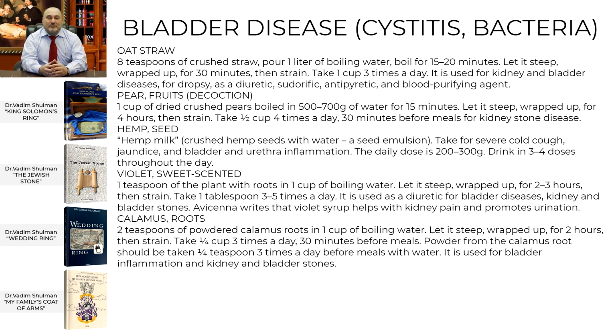Hemp seed. Hemp milk, crushed hemp seeds with water, a seed emulsion. Take for severe cold cough, jaundice, and bladder and urethra inflammation. The daily dose is 200-300 g. Drink in 3 to 4 doses throughout the day.